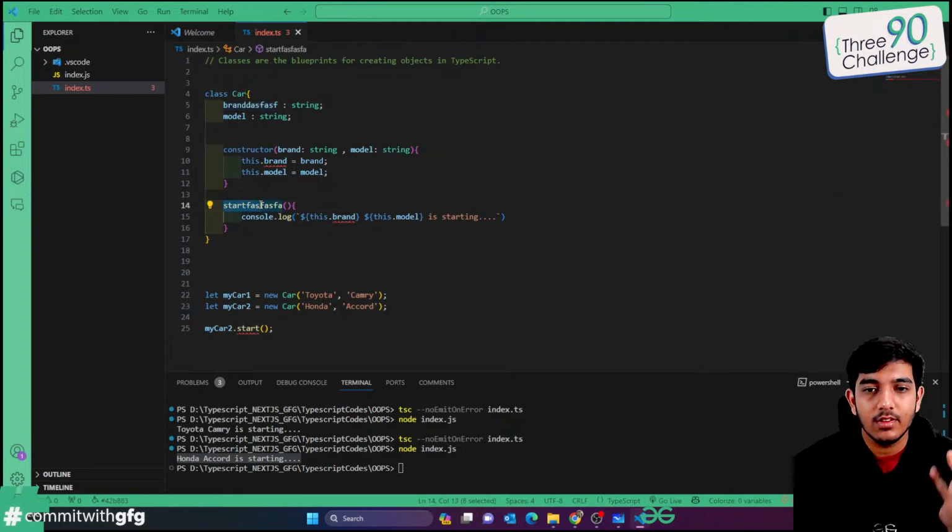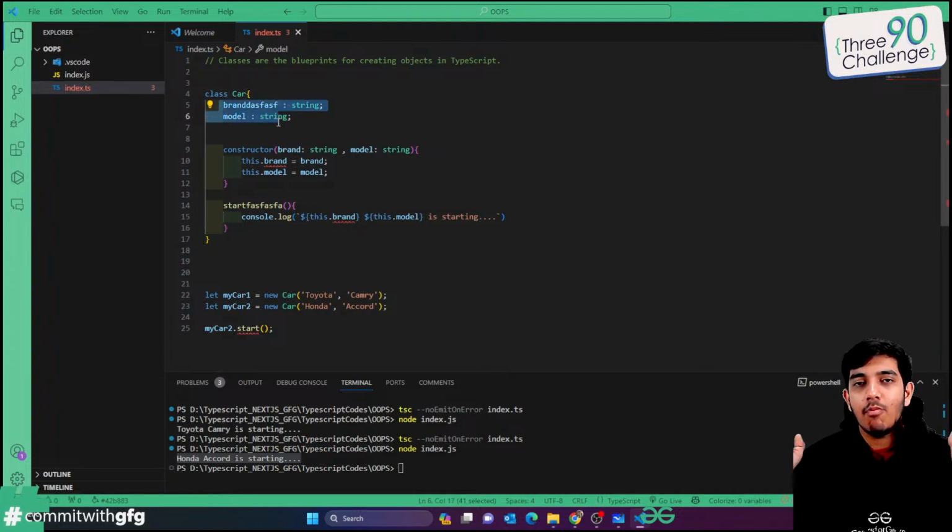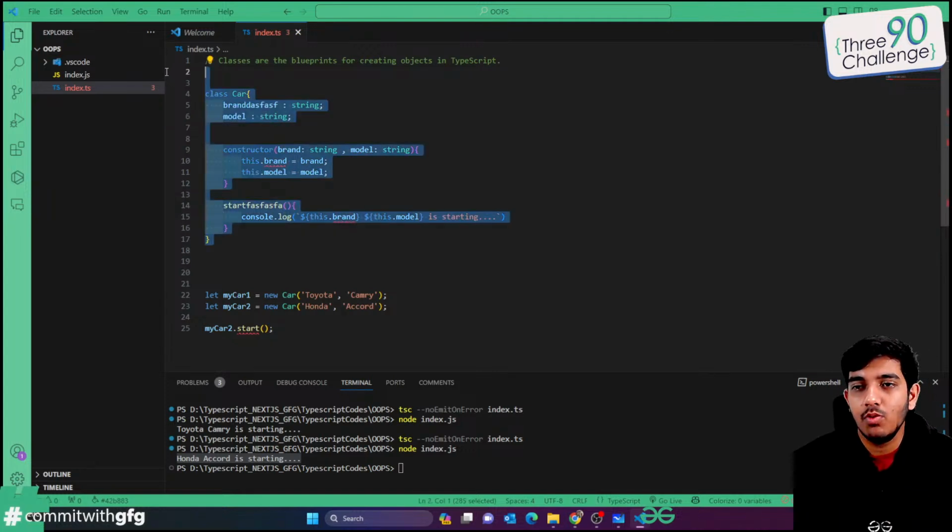This is just a method. You can give it any name. You can create multiple methods, and you can create multiple properties like this also. A class is a collection of properties and methods for creating a blueprint of an object. It is used just for creating a blueprint of an object.